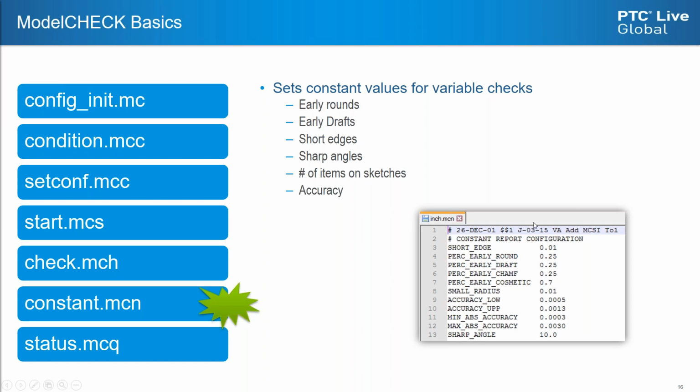One thing to think about here that is a little bit interesting is the number of items on a sketch. So within ModelCHECK, I can define: do we want to have 100 segments within a sketch, or would you like to limit that down and say maybe you should try to keep your sketches under 20 different segments?